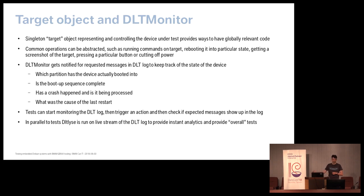And in parallel to test execution, what XD also does is it runs the DLT analysis on the DLT file, so that you get live analysis of whatever logs you get from the target. So as soon as the execution is over, you already have the results from that as well.